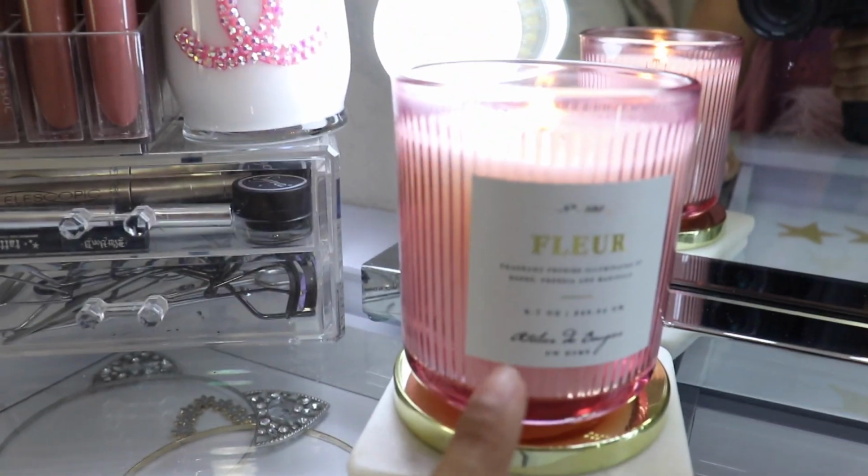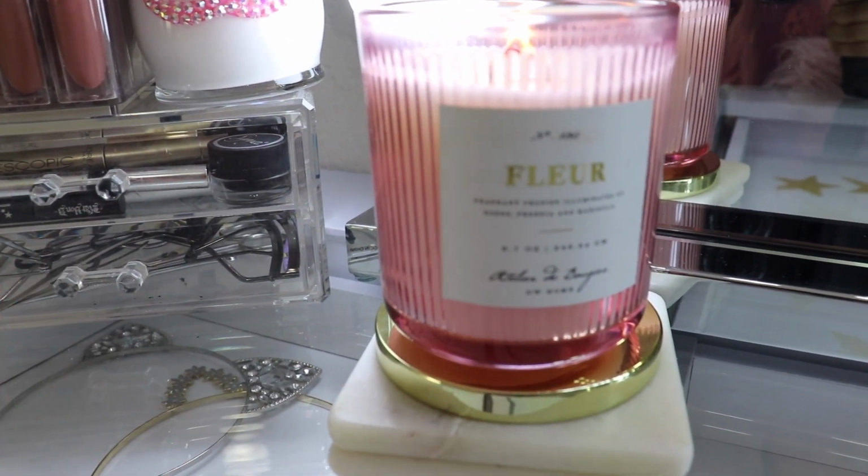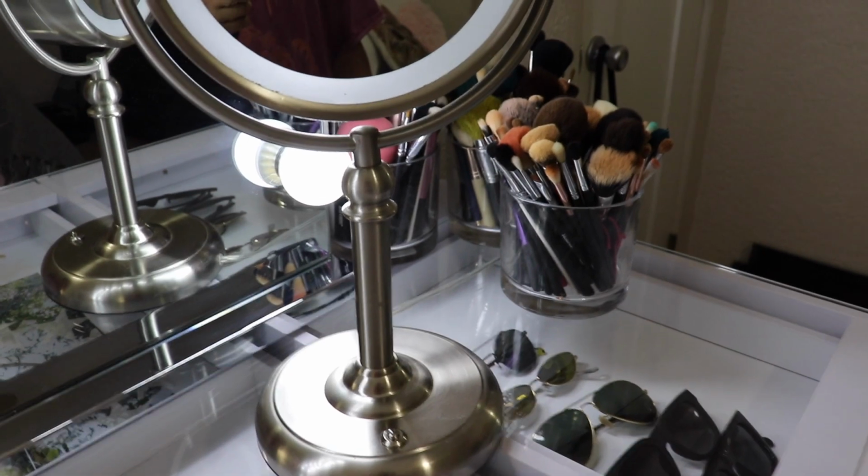I have a couple coasters burning, and I have this candle which I got as a gift, and it smells like roses, which I'm not a huge fan of, but it's cute, it's pretty, so I have it burning there. Over on this side is this mirror, which there's me looking real hot. This mirror I got as a gift, but I think it's from Costco. It's one of these typical mirrors, and it has a magnifying side on the other side. I'm pretty sure I got it as a gift for my birthday one year.